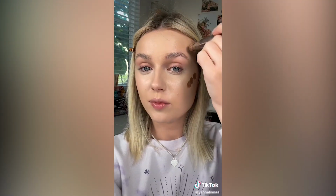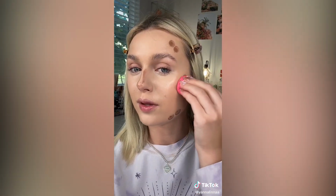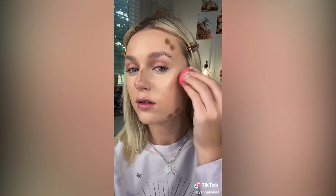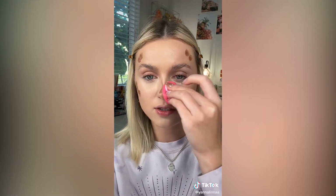Now moving on to contour, and I'm going to use the Charlotte Tilbury contour wand. And I'm going to use this macaroon to blend this out. Listen to this noise. It's kind of like just moving the product around instead of blending it out, to be honest.